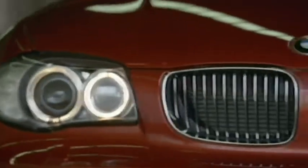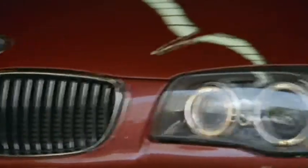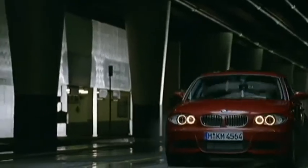We also have double round headlamps with the latest technology. These light rings, daytime running lights integrated in those rings. Xenon module here, very clever lighting that can look around the corner.